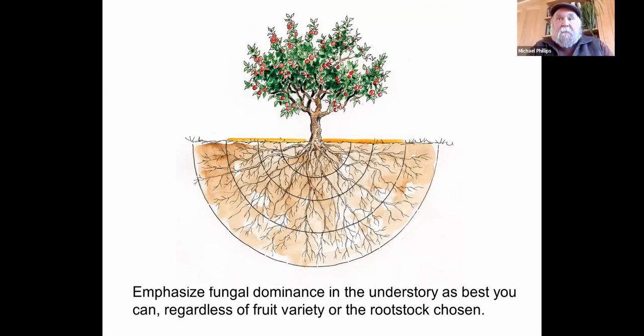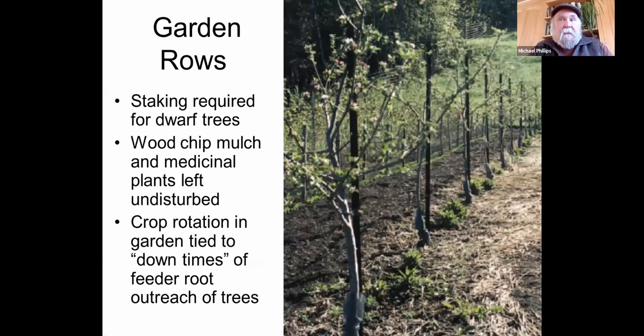Here's a picture of Bud 9 rootstock in a garden setting. So you don't have to grow the dwarf trees on a trellis. I'm using steel garden stakes here to give the tree enough support because it has a weaker root system, so it needs some support, especially under crop load. But I am managing that 3-foot strip more or less as fungal duff, though I'm actively working my garden, and sometimes that involves tillage, sometimes that involves cover crops further out.